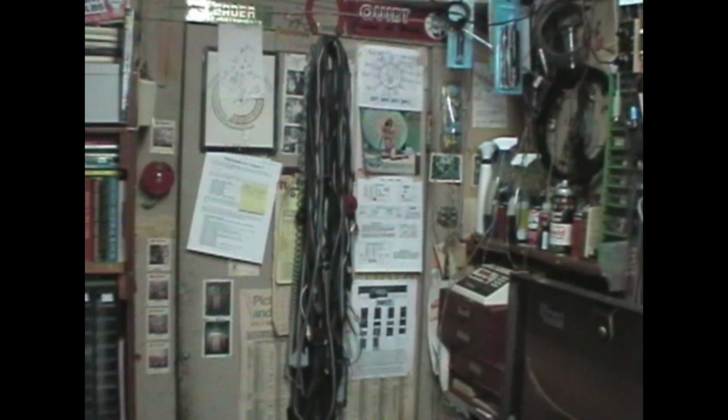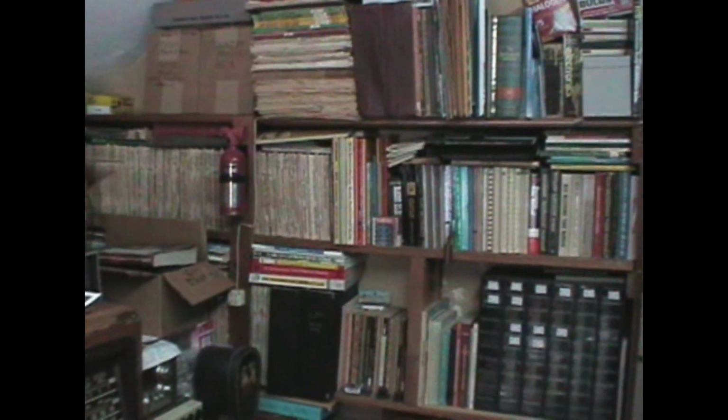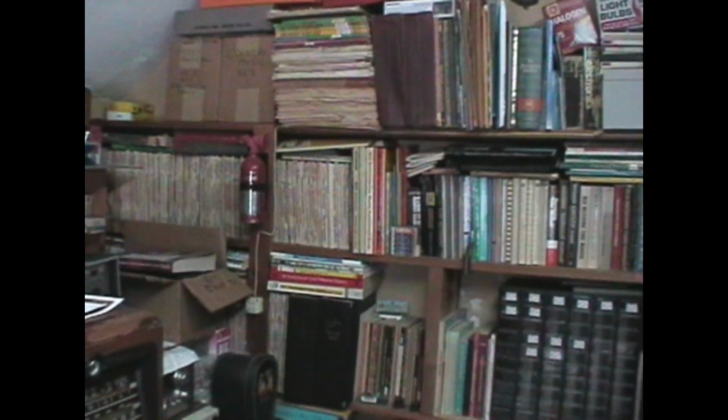Well, now you're in my workshop. I've given many tours of this shop, but of course we're trying out the new digital camcorder here, so we'll give you a little tour. Up here, as you can plainly see, is quite a few books. These are my literature. I'm walking up closer rather than actually zooming in.